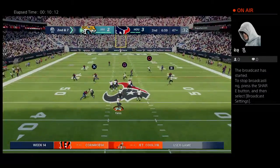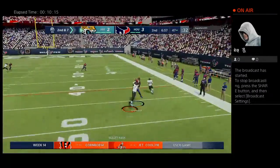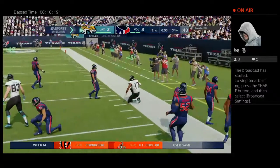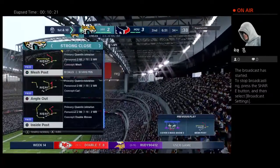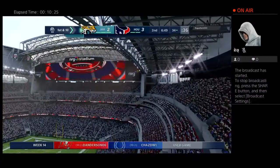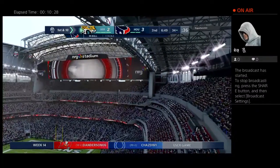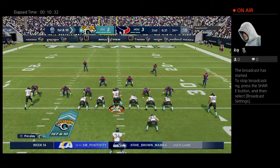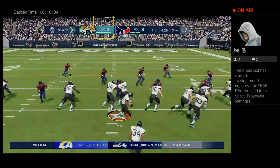Here's a 2nd and 7. That one complete. He finds Sharp. And he's going to be taken down with another first down as the stop's made at the Texans' 34-yard line. A gain of 13. They give him 13 yards there on the play and a fresh set of downs. This offense finding its legs now. Here's another 1st and 10.